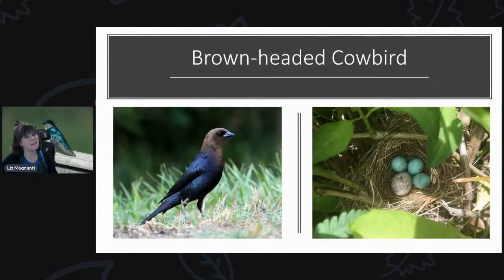Some interesting nesters, things like brown-headed cowbird, which you might be seeing in your yards, or in mixed flocks of blackbirds. The brown-headed cowbird is what's called a nest parasite and will lay its eggs in the nest of other birds. And on the right, there's a picture of a bird's nest with a cowbird egg in it. That cowbird egg is much, much bigger than the other eggs.